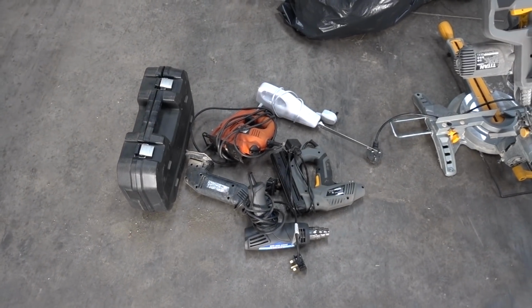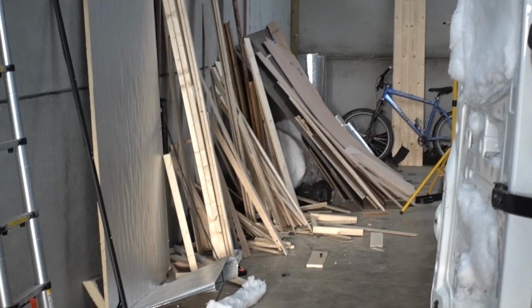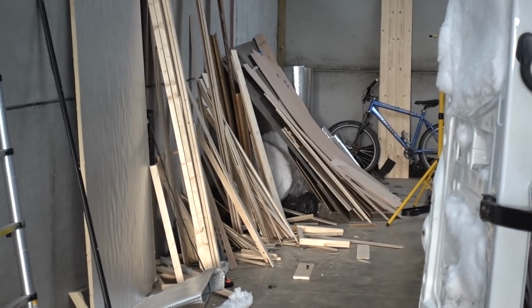Packed away all our tools pretty much, miter saw, some other bits and bobs. For some reason, we have a hell of a lot of plastic bottles, and all that wood has got to be moved. I'm not gonna lie, it's not the most fun thing we've ever done, but at least we've got a roof over our heads while we're working until the van's finished, so that is a very good thing. So it's worth moving out of here and going somewhere else.